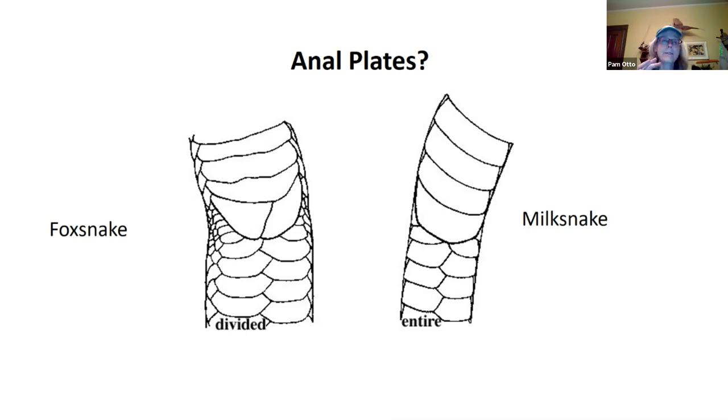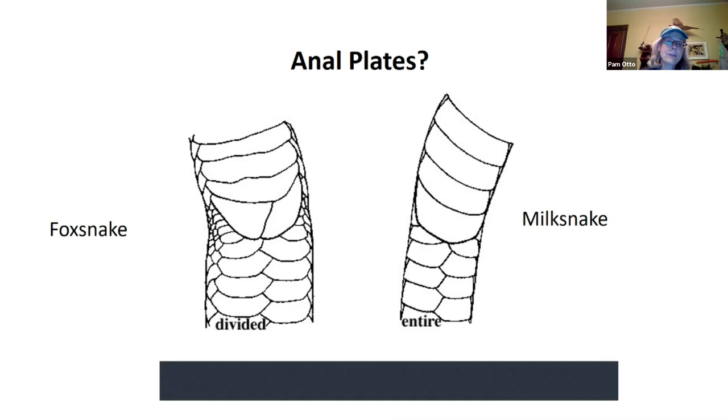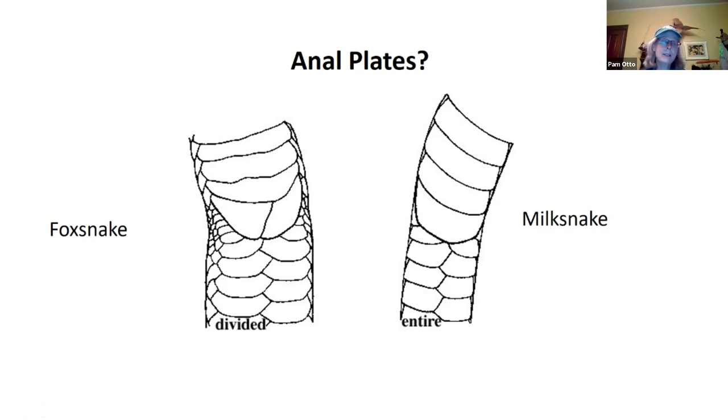But on the fox snake, the anal plate covering up the cloaca is what we call divided or split. And over here, the milk snake has an anal plate that is whole or entire, or single, it's sometimes referred to. So you can always check for those too, should you be able to flip the snake over. Or, if you're looking at a shed skin, all of these characteristics will be commonly seen too. You can look for those keels, and for the division or lack of division on the anal plates, even if you're just looking at the shed skin.